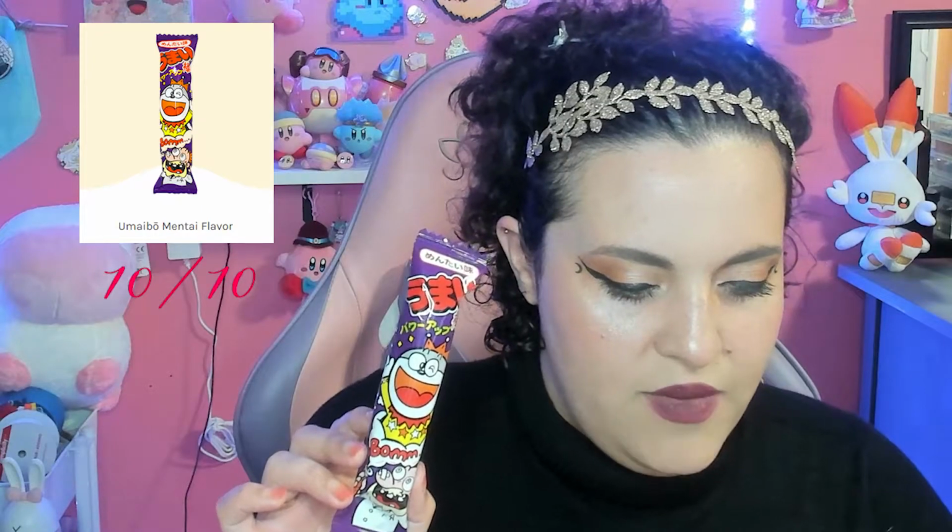Up next, we have one of my favorites, Umaibo. Now, we've had this flavor before. It's called Mentai. The super popular Umaibo is a perfect light yet junky snack that is perfect for curbing cravings, and is coming in a super savory and delicious mentai snack. Mentai is pollock, so pollock like the fish. So that's the flavor of this. So here is our pollock tasting Umaibo.